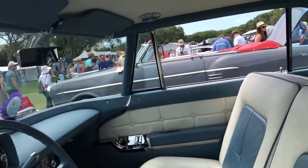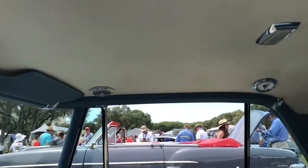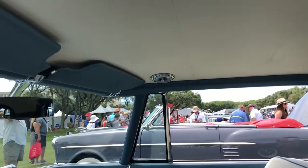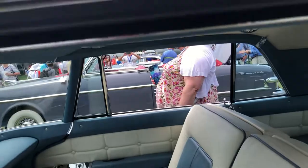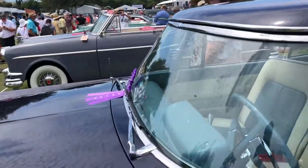My dad helped point this out to me, thank goodness for him. He saw that the air conditioning came out of the ceiling for the passengers and the driver in this car, in the Continental. Very cool engineering feature. What's interesting is the placard in front of the car there said that this Lincoln, first of all, technically isn't a Lincoln since it was made by the Continental division. So it's not technically a Lincoln, which is interesting.